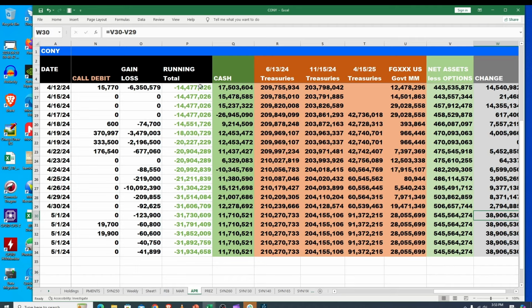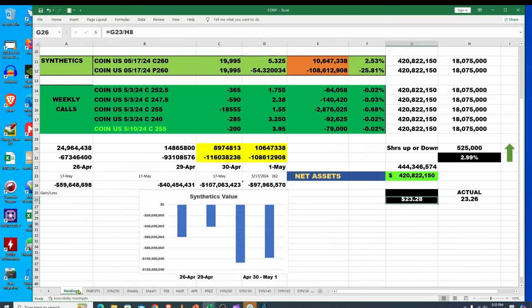Sometimes I added a column in Misty, but I didn't add it in CONY. I'm just doing it over here in holdings. Yeah, we went up 525,000 shares, right? Doesn't look so big when it's 3%, but that's pretty significant. I don't recall doing that increase very recently.